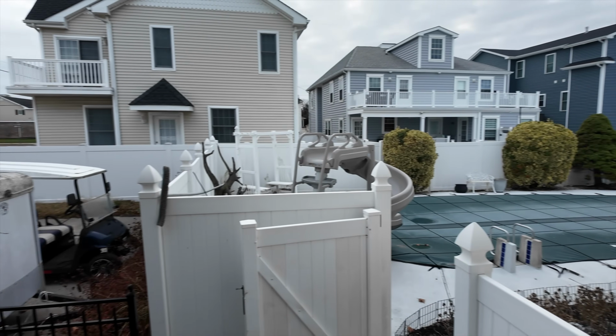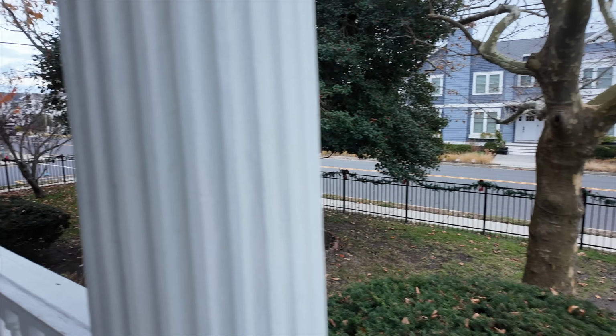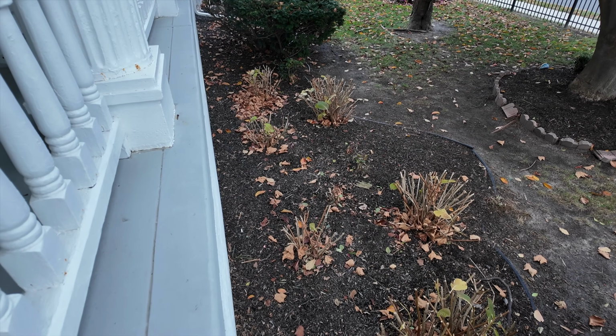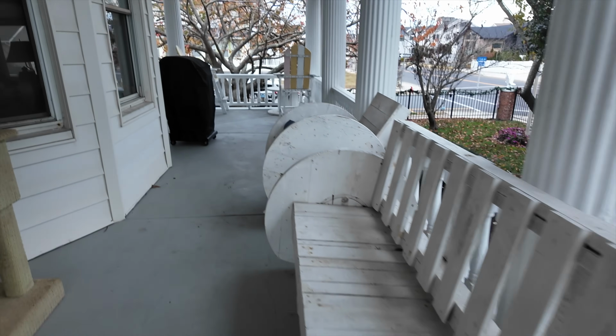But when you're up here, you have the sense that you're pretty high off of the ground, because when they built these things, they did do that. Remember, it was at the beach and water could come up. So just looking down, you can see that we're a couple of feet off of the ground, and that's because there is a basement down there. We'll show you that as soon as we get inside.